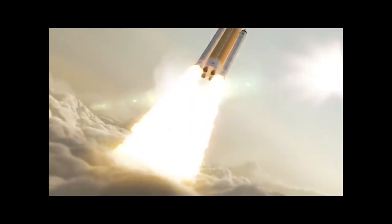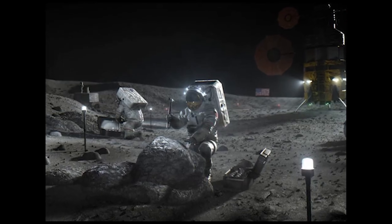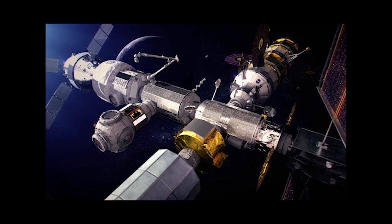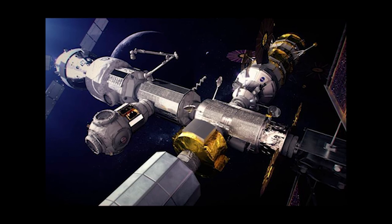So what does the future hold for Canada's robotic family in space? With NASA directed with the goal of landing the first woman and next man on the moon by 2024, the Lunar Gateway was announced as a small space station in lunar orbit for astronauts to make one last stop before hopping into their lunar lander and descending to the lunar surface.